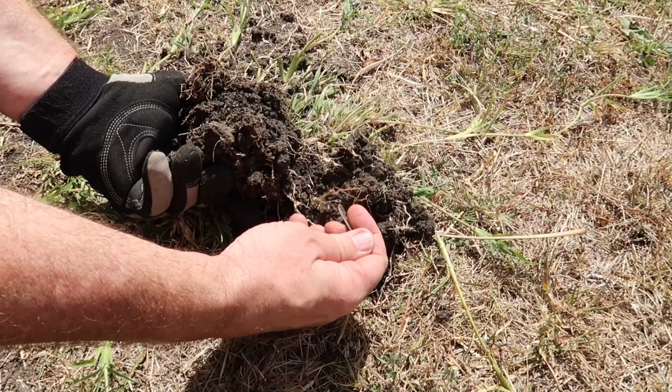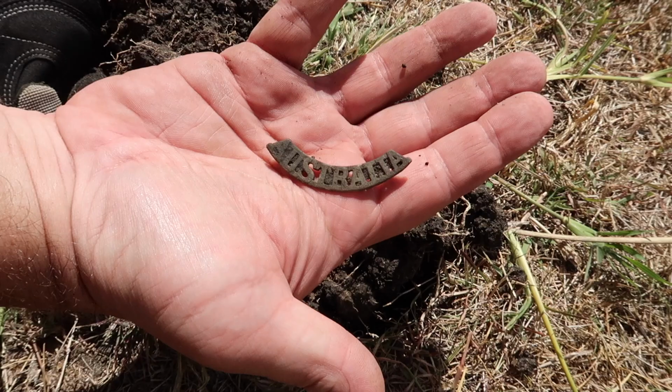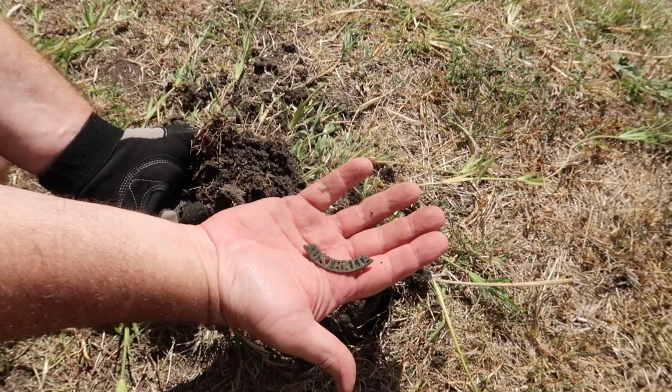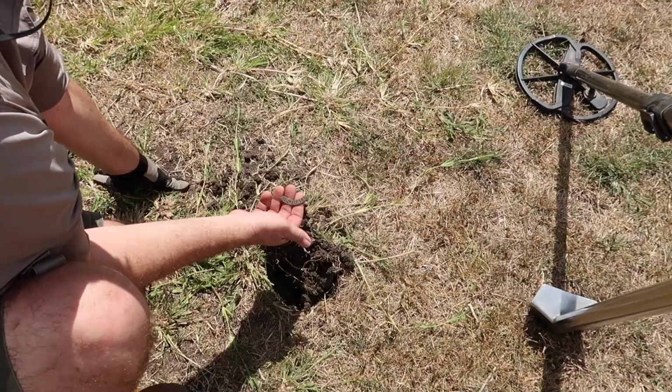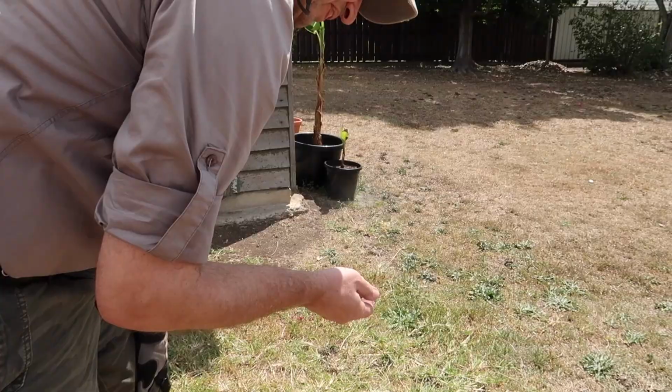You know what it is yet? No way! It's probably a Second World War Australian Army shoulder flash. Oh my gosh. How cool is that? This is what we've been waiting for. Now the fella who was living here then actually served in the First World War and Second. That is awesome. This is what you dream of finding. Oh my gosh, yes! It's in such good condition. I'm so glad.